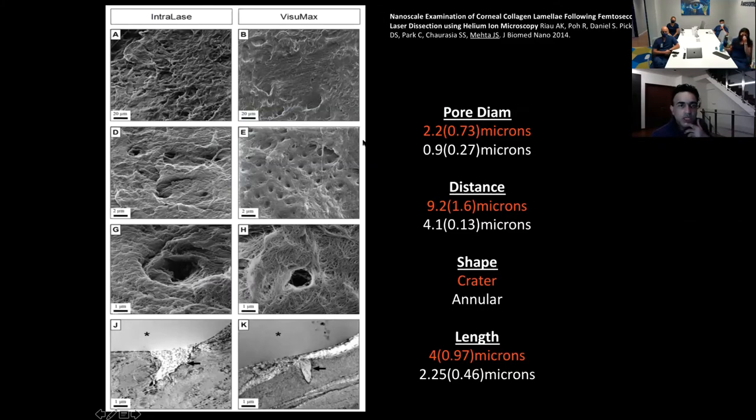So what you can see is when you measure the pore sizes, and you can see this, even though this is electron microscopy, because these tissues are completely unprepared, so you don't need to put any palladium or any heavy metal in there to get a reflection from the stretched tissue of the stromal surface. And that's why you can see these nice little pores over here where you can actually see the pulses in the corneal stroma. So what we showed is that the pore diameters on the left-hand side of the VisuMax were much smaller than those of the IntraLase. So it's 0.9 compared to 2.2.